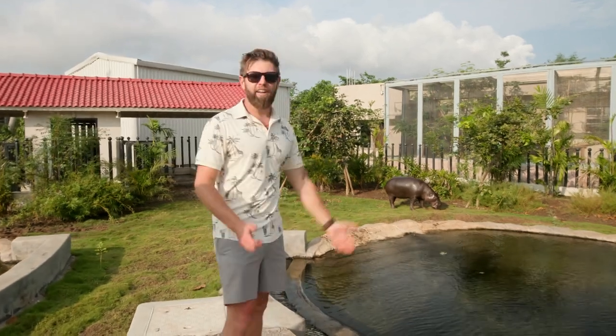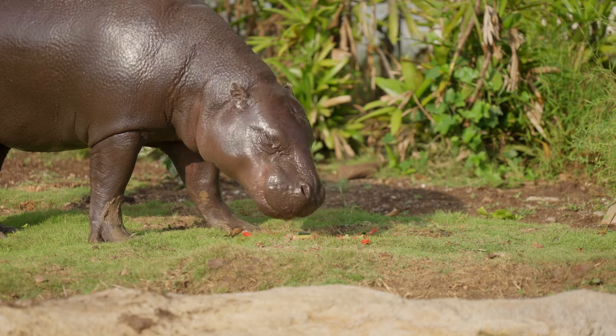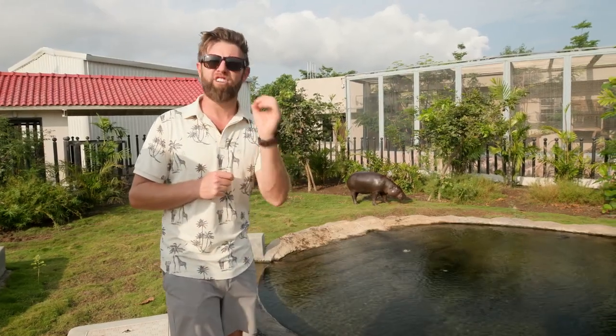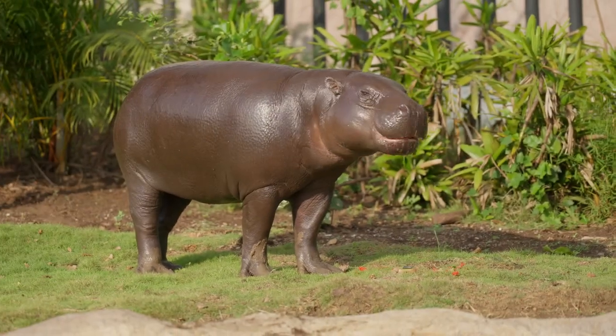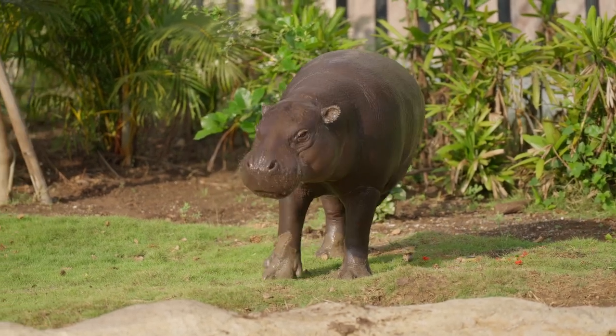Well, another life goal for me here, as far as seeing an animal that I never really thought I'd get to interact with, and seeing it so peaceful. This is a very cheeky, very aggressive creature. And instead of being upset, she's as calm as a pygmy hippo can be. She's sitting there having a chomp on watermelon.